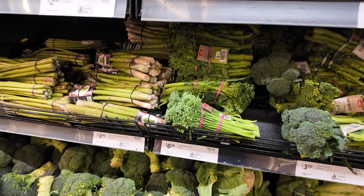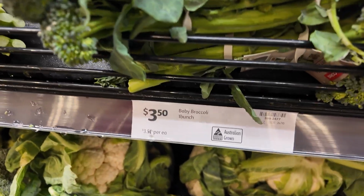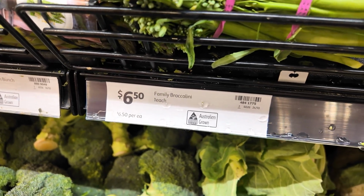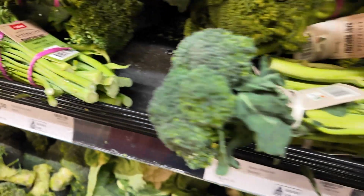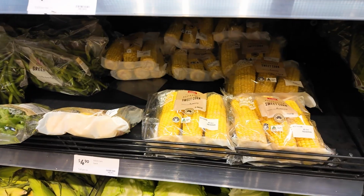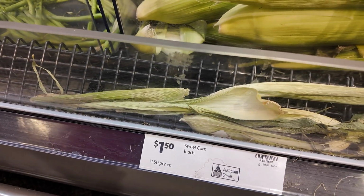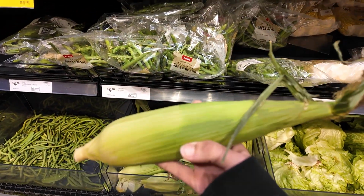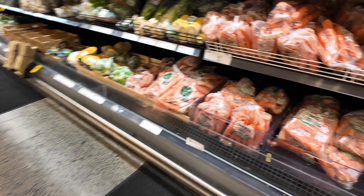And I do like my baby broccoli, so we've got baby broccoli here. One bunch is $3.50, but a family one is $6.50. It's not too much in terms of size. Let's get the cheaper option. Do want some corn, but we've got just your normal loose sweet corn, so that's $1.50 each. So it's about the size that we're working with. Not too bad.